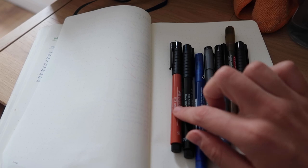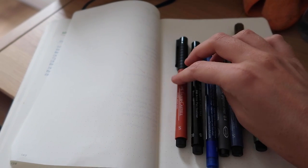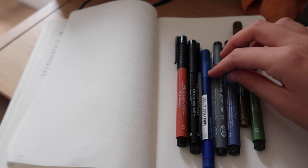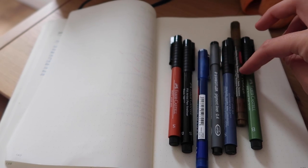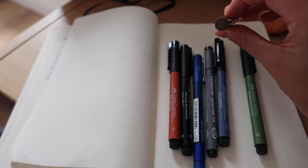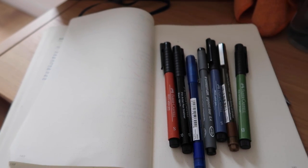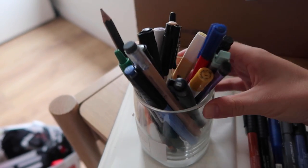I'm exceedingly excited about this kind of rusty orange one we have here, and this royal blue one, and also what color was this one, like a sort of brown. Very excited because my current pen pot, I mean seriously, this is riveting content, isn't it?